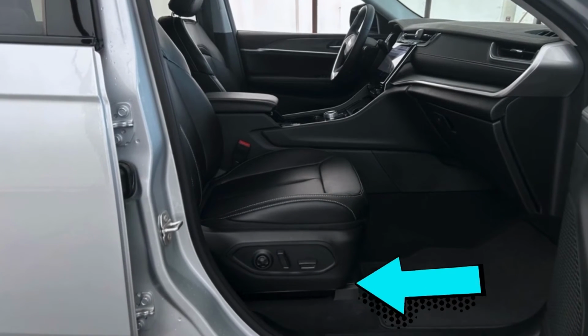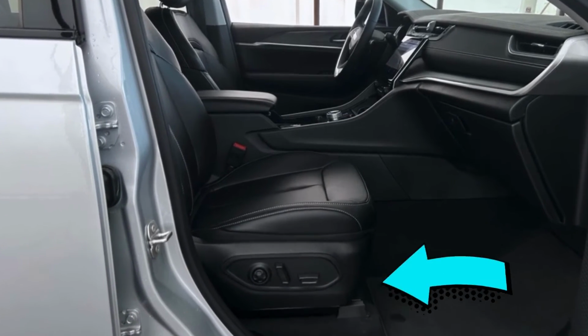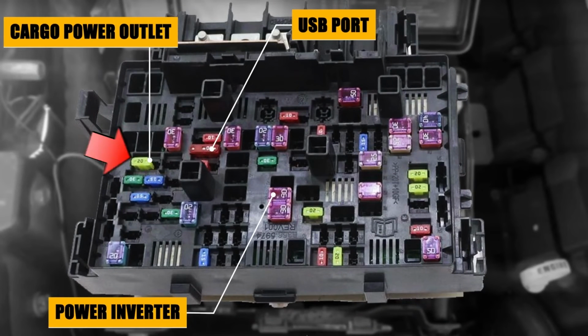Next, I'll show you the rear interior fuse box. The fuse box is underneath the front passenger seat, well hidden and hard to see. You may need to move the seat to access it. So here they are. There is a yellow 20 amp fuse for the cargo area power outlet in the fuse spot number F44. In the fuse spot number F36, you'll find a red 10 amp fuse for the rear USB port. There is also a power inverter fuse in fuse spot number F55. It is a pink 30 amp J-case fuse.